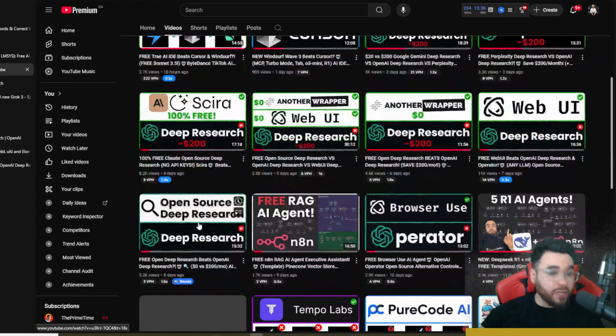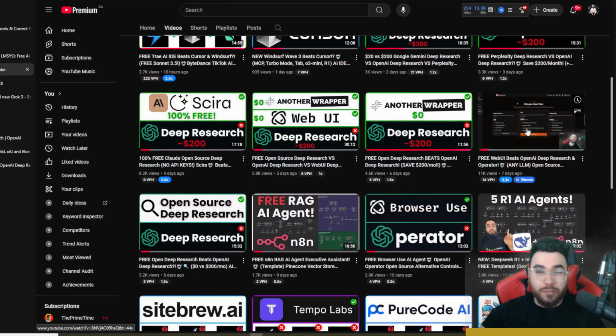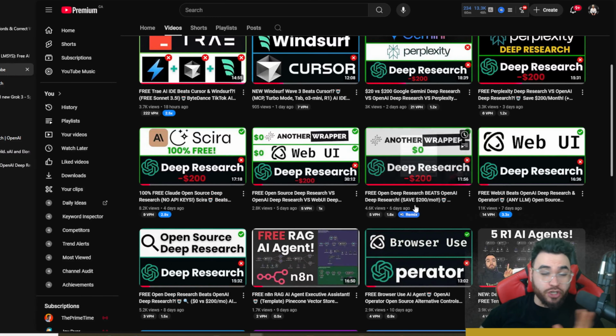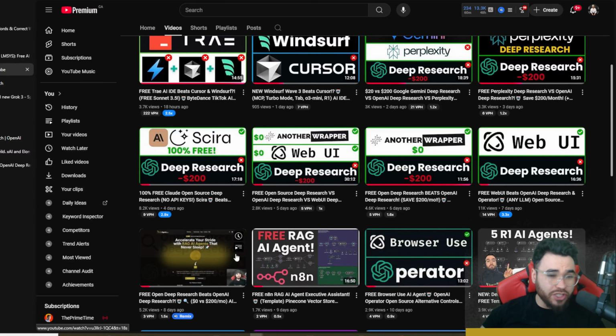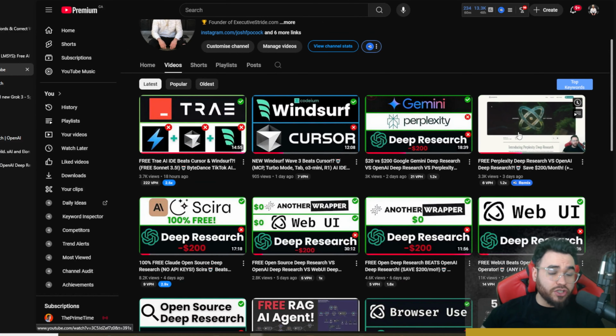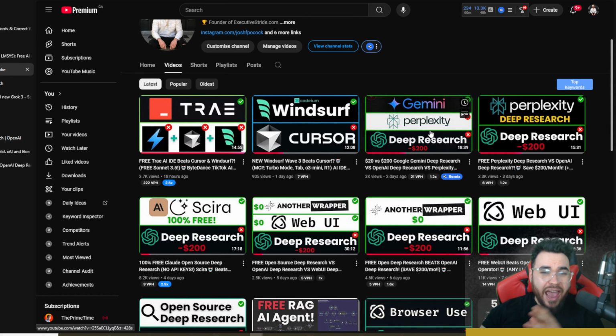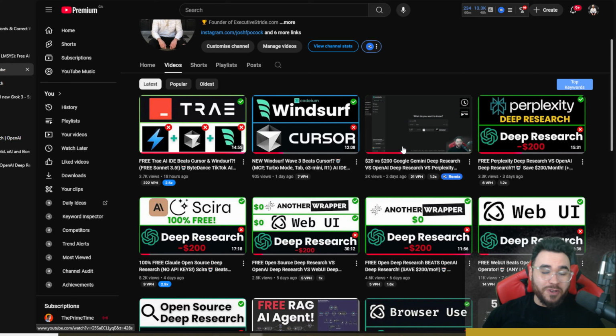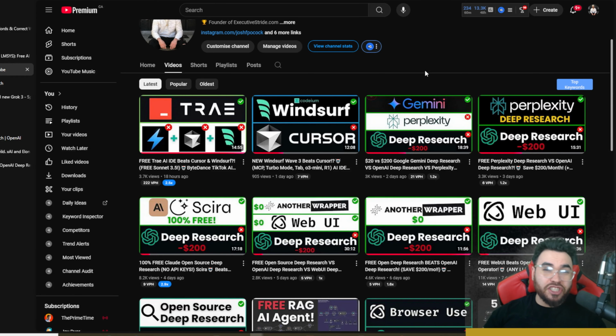Like we've covered open source deep research, we covered WebUI deep research, we covered another wrapper deep research, which is a GUI interface to open source deep research. We covered Skira deep research, which is 100% free. We even covered Perplexity deep research, which just got launched this week, and we covered the OG Gemini deep research. And I've already said deep research about 10 times and the video has just begun, so I think that shows you how much demand there is for deep researching AI models.